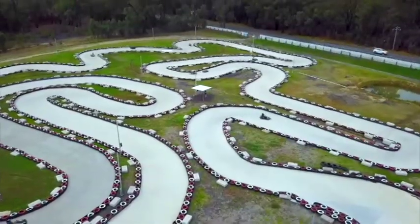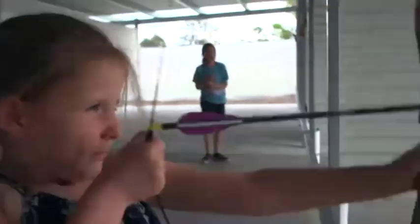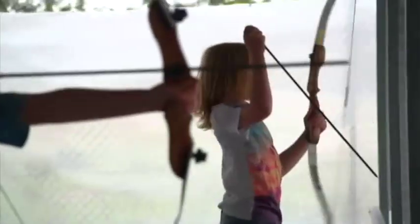After lunch, we went to a go-karting park. It was this massive track. Lots of people kept zooming past you. We went to the archery, and I was the only child to get the arrow stuck on the target.